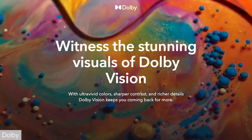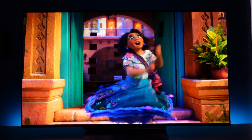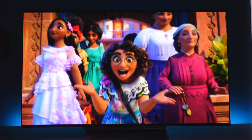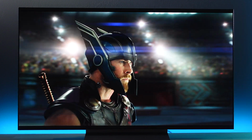This TV also has Dolby Vision IQ, and as Dolby's website says, that gives you ultra vivid colors, sharper contrast, and richer details. It's crazy how vibrant this thing is. For movies, this is incredible. I mean, it looks better than a movie theater. This is an HDR movie. The colors are incredible on it.